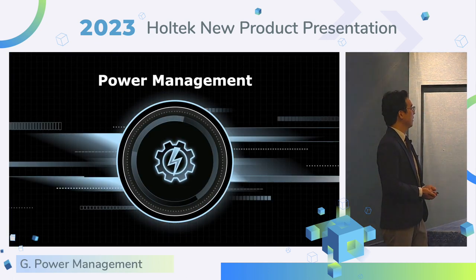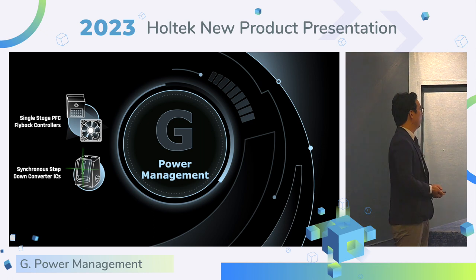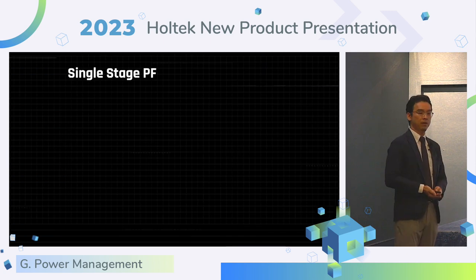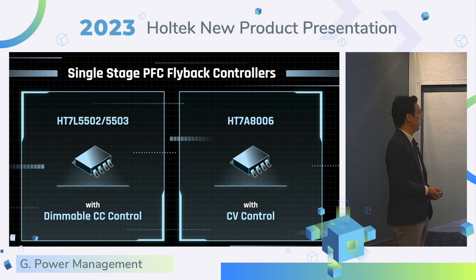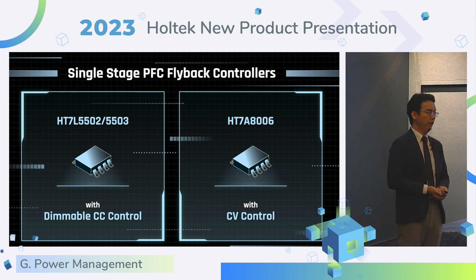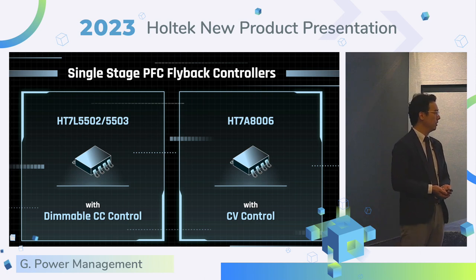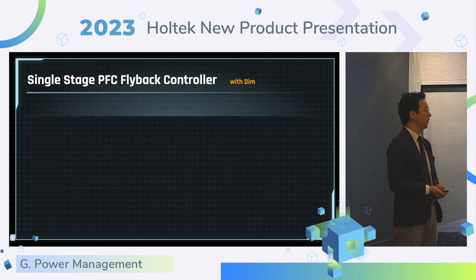Okay, coming up is the third category, power management. There are two groups in this category. First is single stage PFC flyback controllers. There are two families in this product. First is HT7L5502 and 5503. They have dimmable constant current control for the application of LED lighting. And as to HT78006 with the constant voltage control, it is suitable for BLDC fan application.